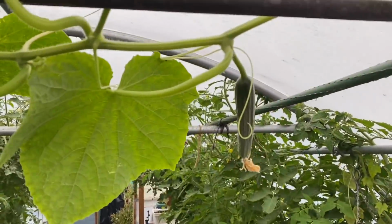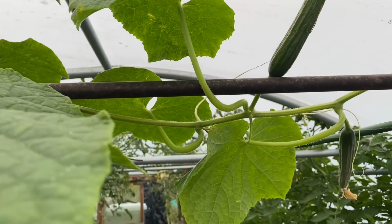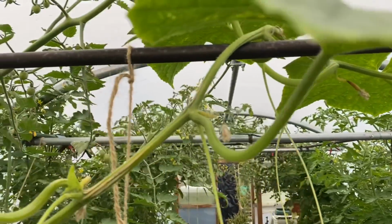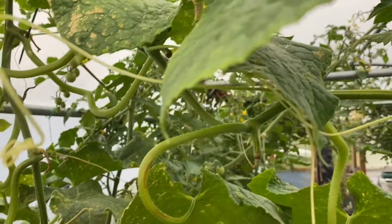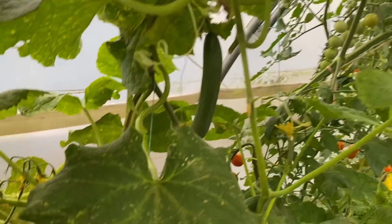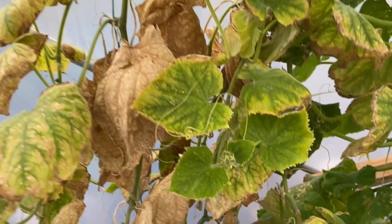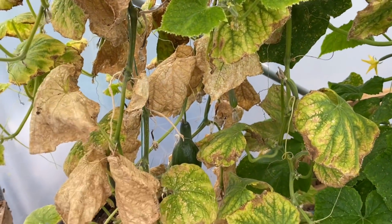So I've got only really one good cucumber left here, but I've got 2 cucumbers in the conservatory as well. But this one's still growing really strong. We're getting 5 or 6 cucumbers off it a week. And then this one has got some sort of virus, I don't know what it is. It is still kicking out a few cucumbers, but I think I'll just take it out.